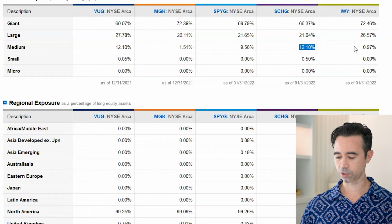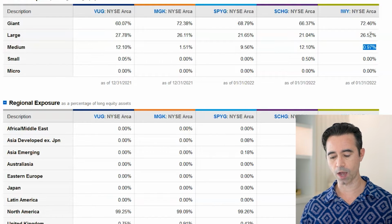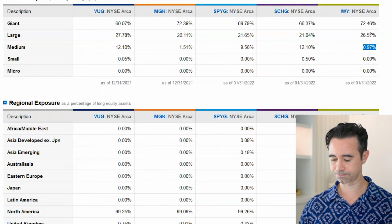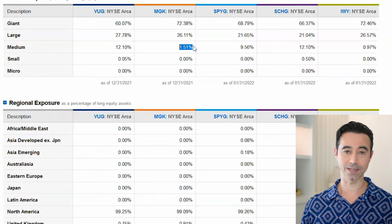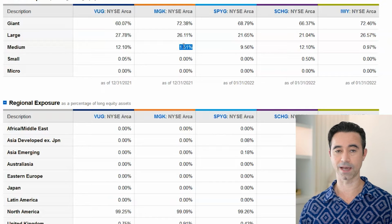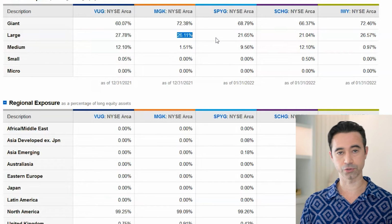Looking for strict large cap, IWY is going to have probably the least amount in anything other than large cap. So IWY is going to be probably the purest of these in terms of just large cap. Next is going to be MGK, which is interestingly a giant cap ETF, but it does have 1.51% in mid cap and 26% in large cap, at least according to Charles Schwab.